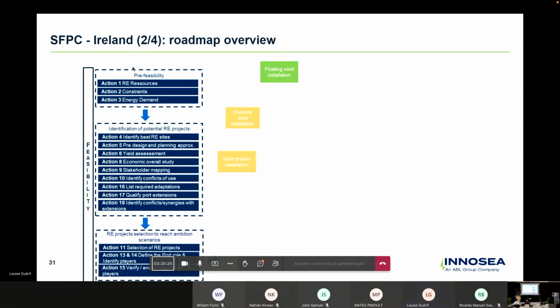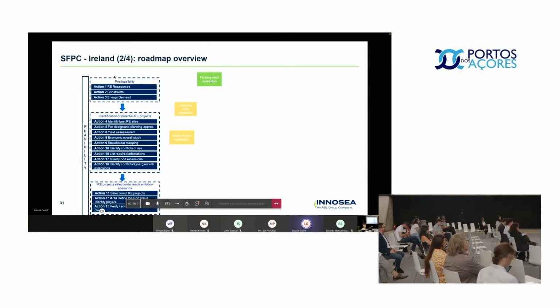So now we need to know how to go from, okay, we select some projects that are relevant according to our ambitions, to how we implement them in the port. So here we have again the solar projects, here the onshore wind project. And here in green, it is a long-term vision of the port. In fact, for this case study, in the long term, they wanted to be involved in floating wind development in their region. So we add it here in green as a long-term vision.